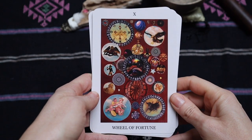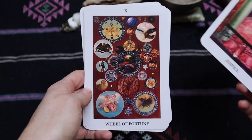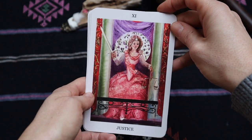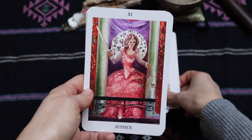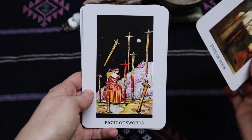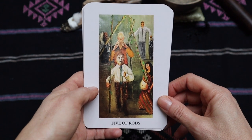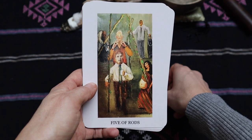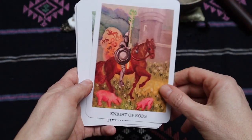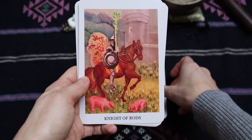Wheel of Fortune, very interesting take on Wheel of Fortune with all those kind of, also like connecting the dots together. Justice, quite happy justice actually. Eight of Swords, so as you can see, very Rider Waite Smith. Five of Rods, to me it's such an interesting card for ancestral work, of all those different voices within our psyche as well, that, you know, Knight of Rods, the little piglets.